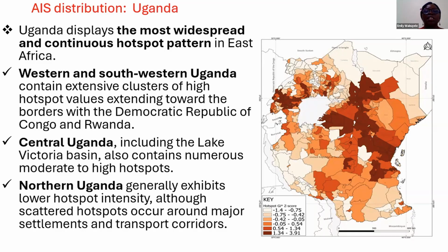And if you look at the patterns, it's much more continuous than it is in Kenya and Tanzania. Mostly you have western and southwestern Uganda, which has extensive clusters of high invasions, and also the borders with the Democratic Republic of Congo and Rwanda. There's quite a bit of hotspots in terms of invasion. Central Uganda, including the Lake Victoria Basin, responds to the amount of moisture in that area. But northern Uganda generally is less invaded because the dryness there limits the invasion levels.